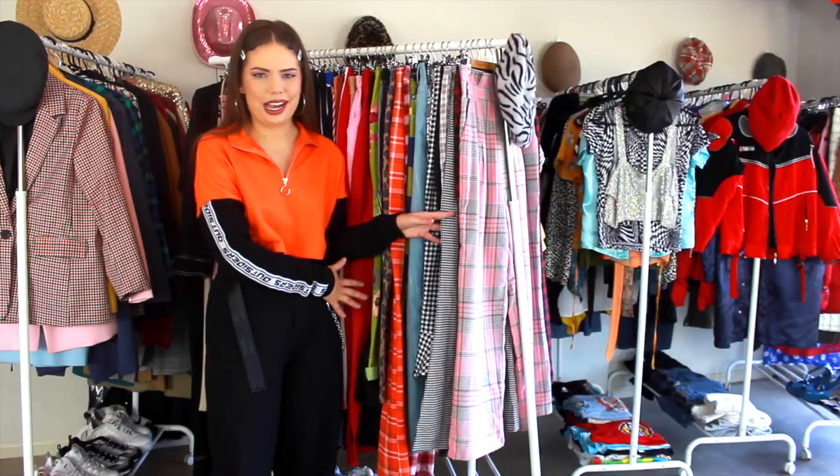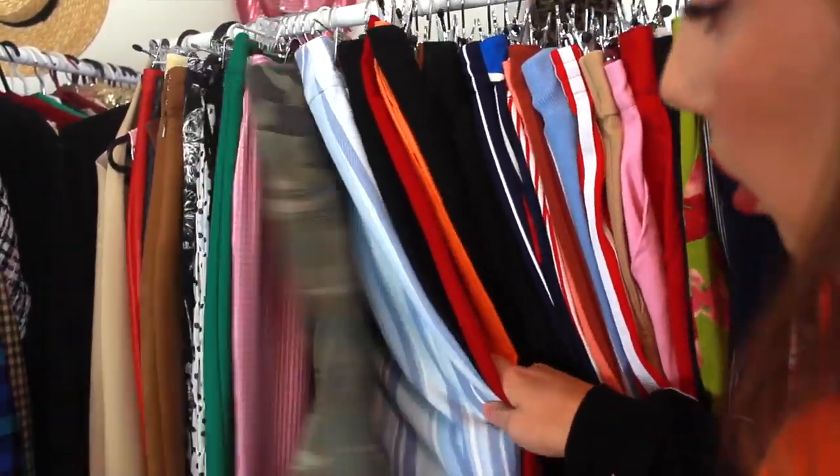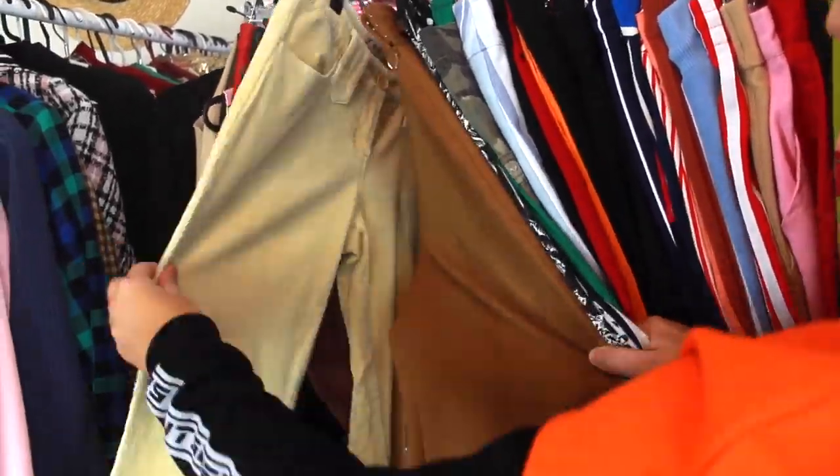I'm spending way too much time on this rack. Probably not the best one to start on because I love every piece individually. I'm gonna skip through to the end where I've got some of my jumpsuits.